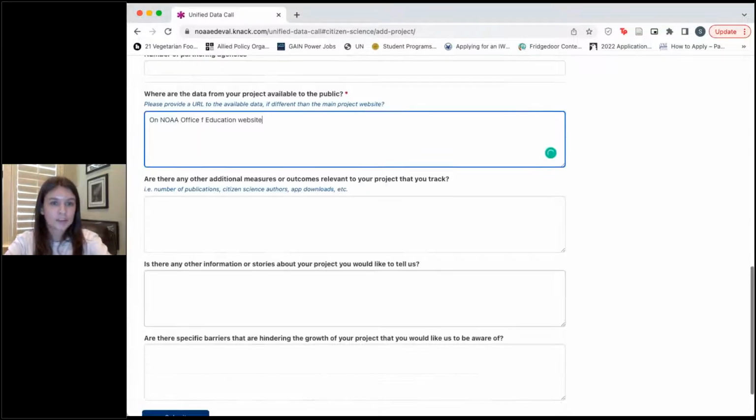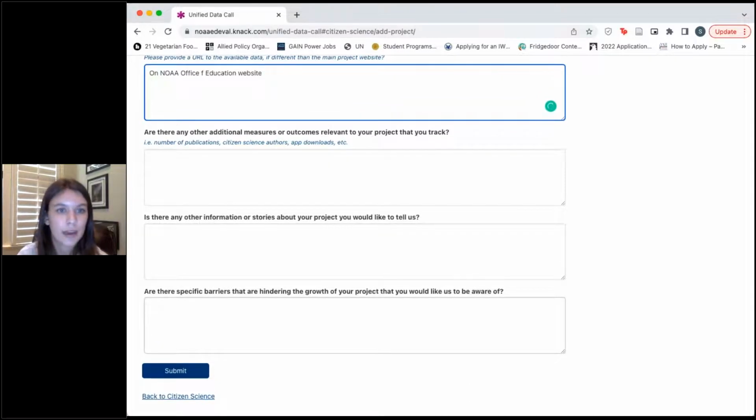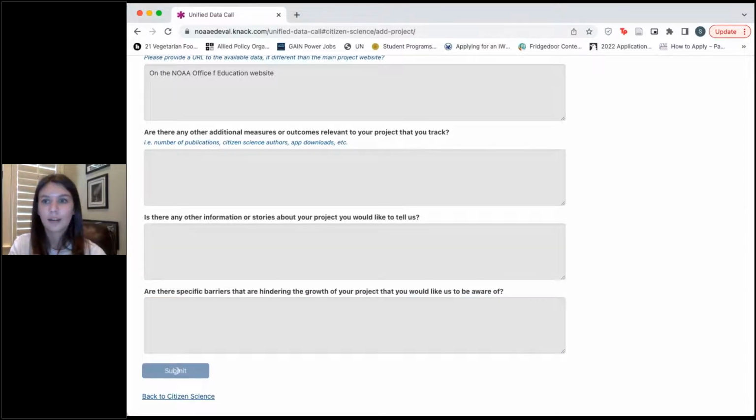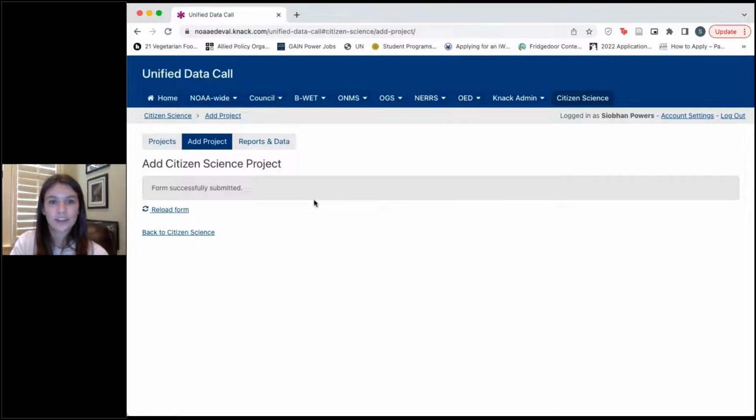As well as provide options for project leads to say what relevant outcomes or measures they track within their projects, and any specific barriers hindering growth, which we found this question to be very important with the recent pandemic, saying that it did halt a lot of growth within these projects. And it is easy as that. And just like that, you've added a project to this database.